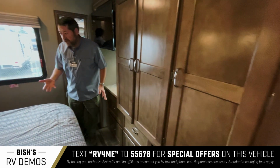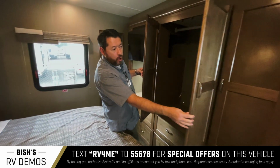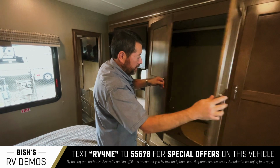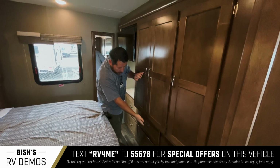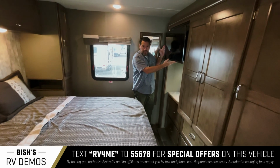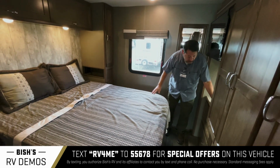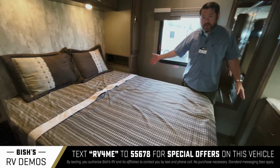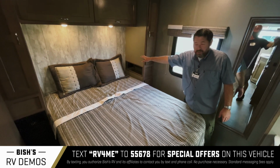And then as we move into the bedroom here, you have a very deep wardrobe, a hanging closet, so plenty of storage for coats and sweaters. You have more storage down below. You have another integrated 32-inch TV. Again, a very nice viewing angle here. You have some storage here as well, some counter space. And this is a walk-around queen. And you have a nice headboard there where you can lean back and relax.